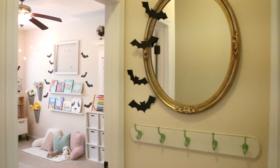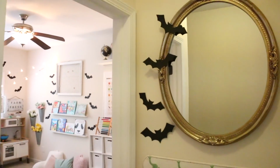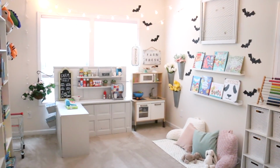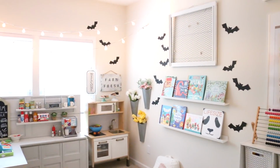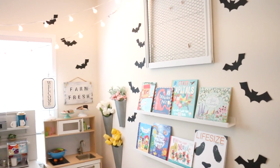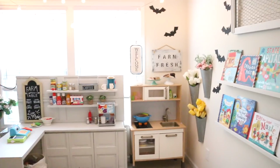All right, and this way to the playroom, I put some bats up there. This is where the kids hang their backpacks. This is the most used room in our house, and guys, I promise I'm gonna do a full home tour, but for today, I'm just focusing on the different Halloween decorations that we did.